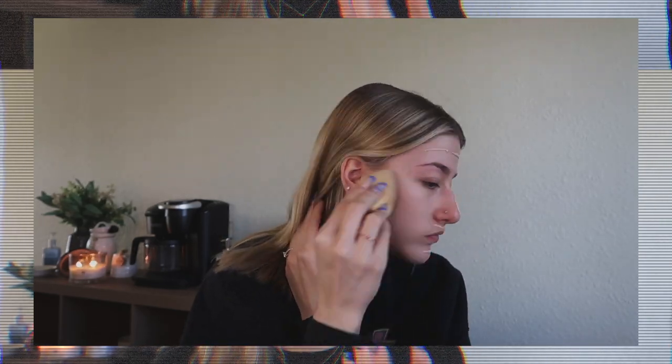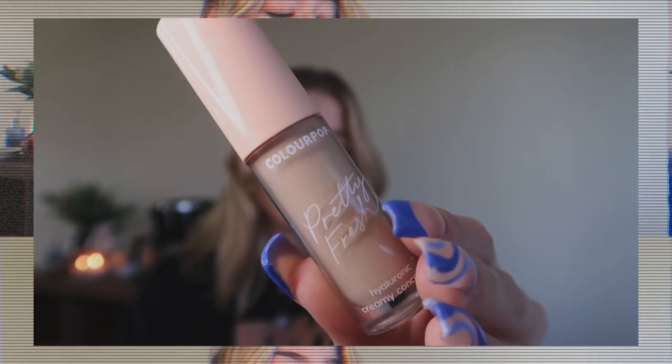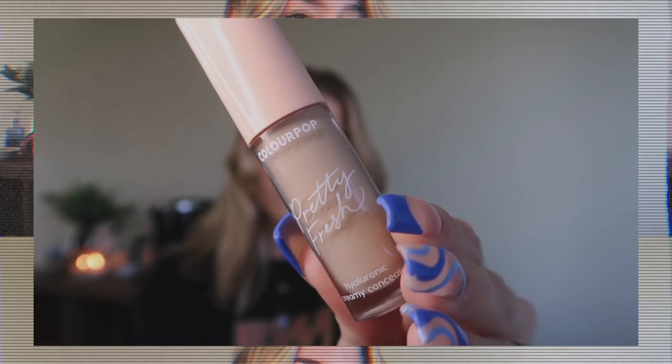Okay, so I look kind of crazy when I put it on, but I basically just put some lines all over my skin and then I will just take a wet beauty blender and blend it all out. Okay, so after putting on the tinted moisturizer, I kind of look a little crazy. But anyways, after that, I use my concealer, and the one I use is the ColourPop Pretty Fresh Hyaluronic Creamy Concealer. I really like this. As you'll be able to tell in this video, I really like ColourPop makeup, but it's really affordable and it's really good quality, so I personally just love it.